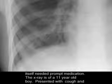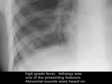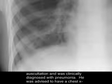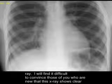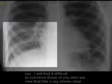The X-ray is of a young boy, 11 years old, presented with cough and high-grade fever. Lethargy was one of the presenting features. Abnormal sounds were heard on auscultation and he was clinically diagnosed with pneumonia. He was advised to have a chest X-ray, and I will find it difficult to convince those of you who are new that this X-ray shows clear signs of consolidation here.